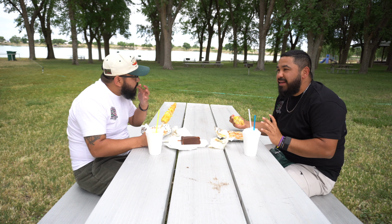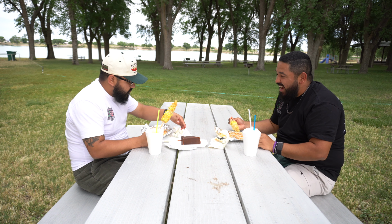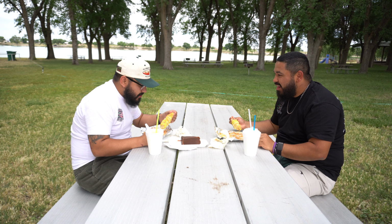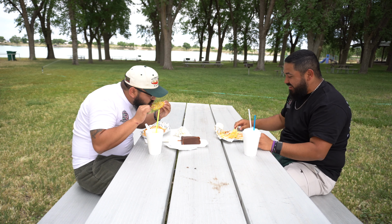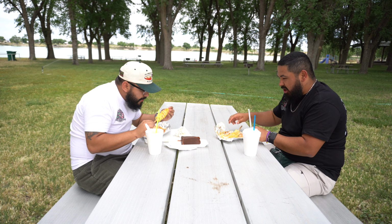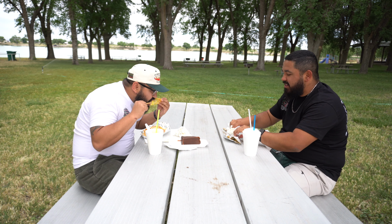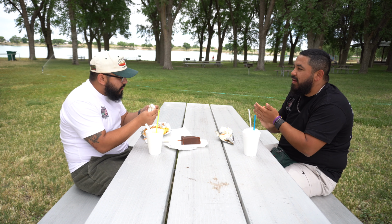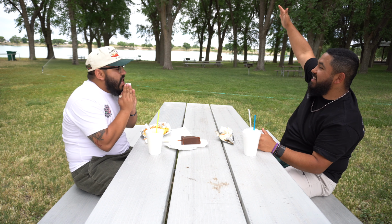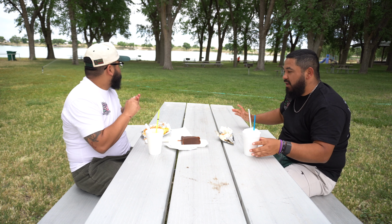I love every bit of the food we've tried, but this one, I don't know, man. This one's up there. That's good, dog. That was good. To imagine that something so simple as a corn on the cob can exceed the fact that it's only a corn on the cob is ridiculous.